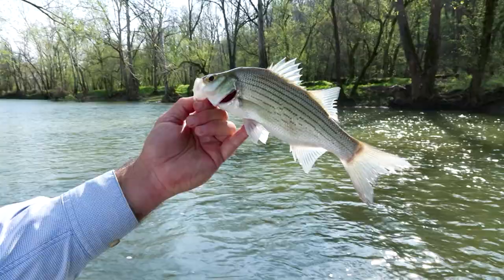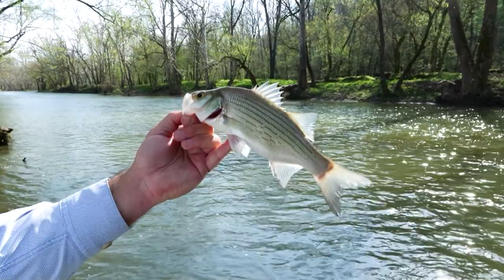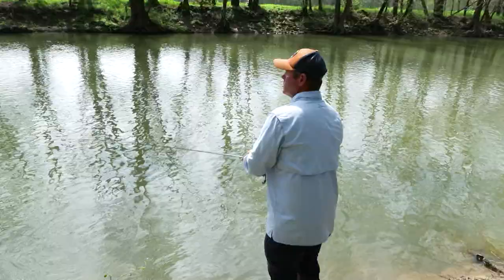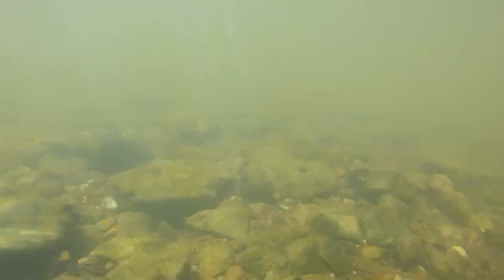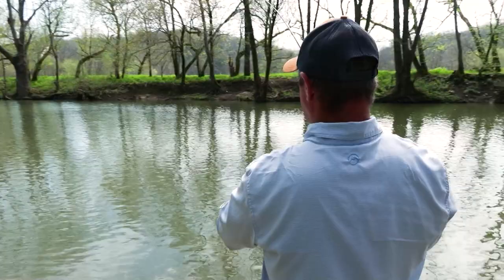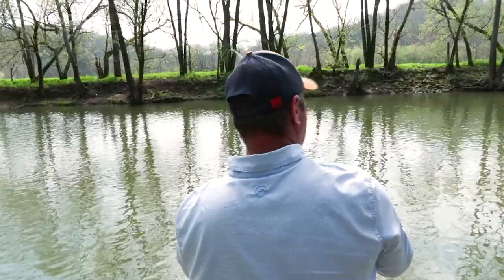All right, we're gonna turn this fella loose. You know, if we catch a really, really big one, a couple of those, I may keep them, but for now, we're gonna turn these loose. Oh, here we go. Look at him running. And this might be a little better fish. Let's see what we got here.